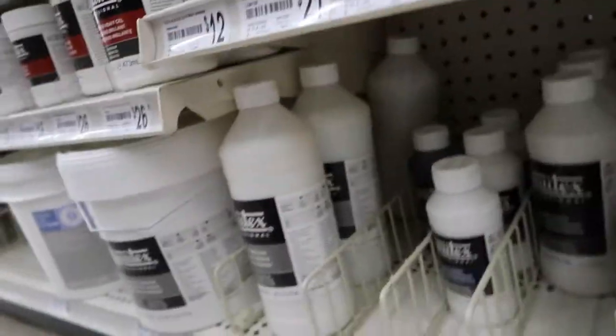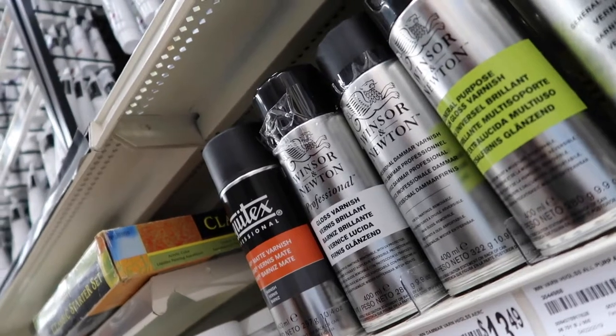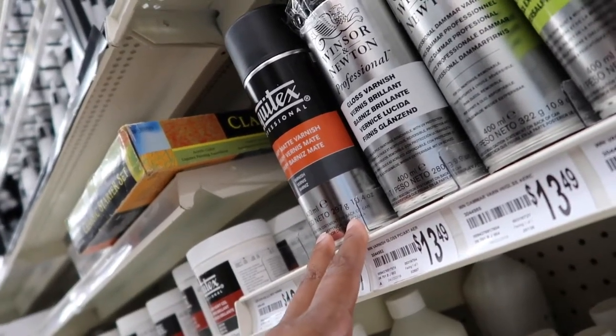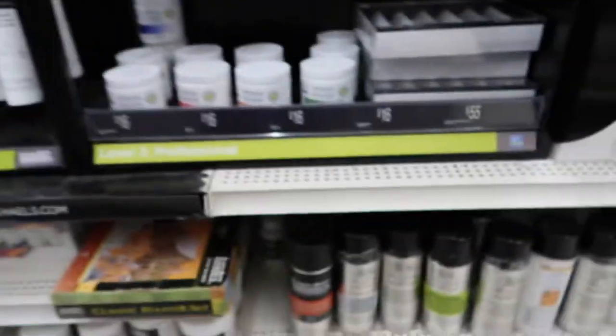That's crazy. I'm just going to have to use just my regular gloss that's already at home. So you can't have nothing. I guess I should have looked online before I came. It's okay. I'm gonna get one of these glass jars.